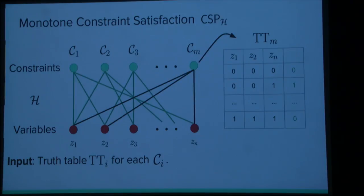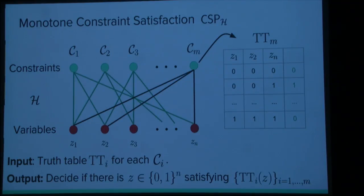And now the output is just the normal output of the constraint satisfaction problem. We just decide if there's an assignment which satisfies all the truth table inputs. Right? So now this is clearly monotone, because if I take any of these truth table bits and flip it from a 0 to a 1, I'm only making the CSP easier to satisfy. Any satisfying assignment that existed before will still exist after. So I claim that this is a very natural way to turn CSP into a monotone function.